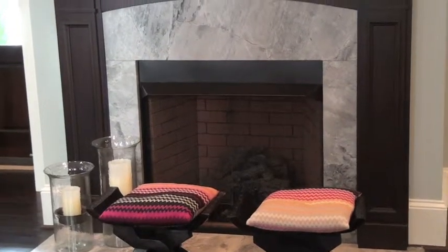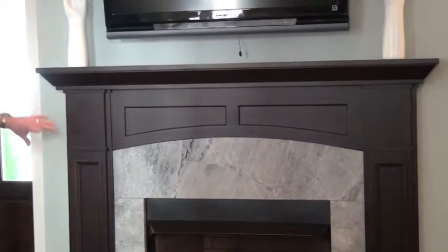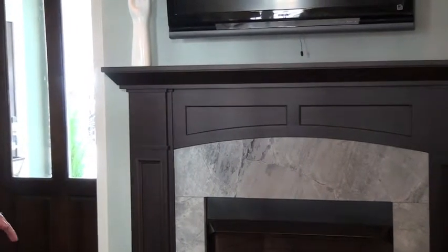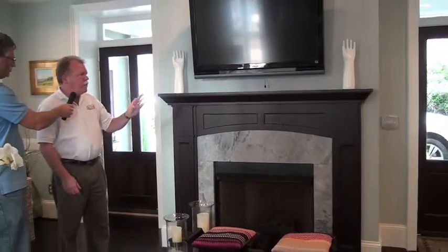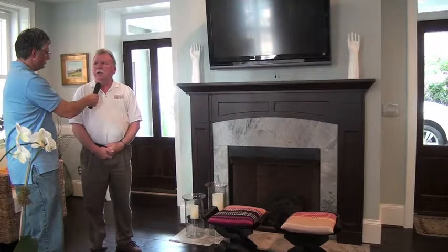They have several different designs available, and you basically put it together using different components: the columns, the frieze here, the mantle itself. So it's nice to do. I enjoy doing them, but like I say, a lot of people just want an unfinished mantle and then paint it to match, which we can also do. And so occasionally we do mantles.